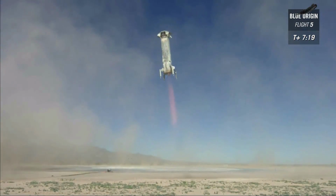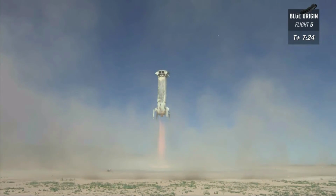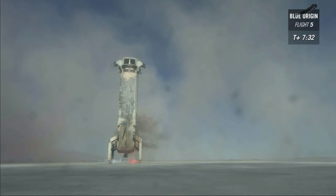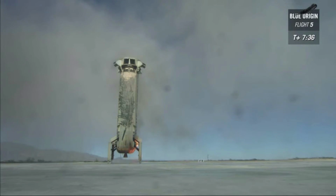That tail fire is good. Beautiful. Wow. There it is. Touchdown. There you go, New Shepard. Look at her. What a test.